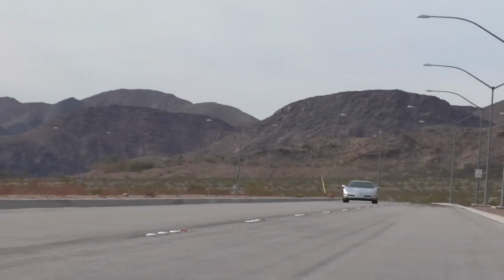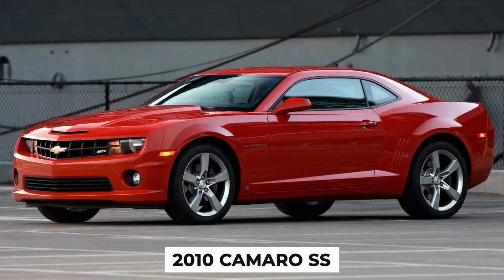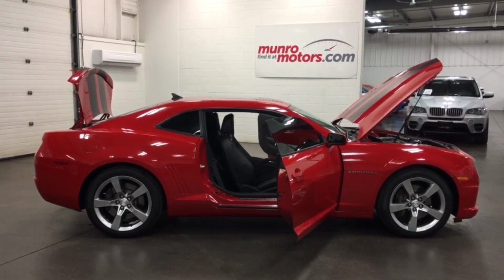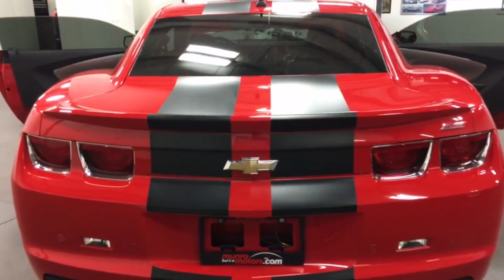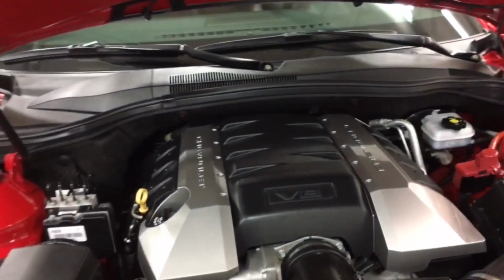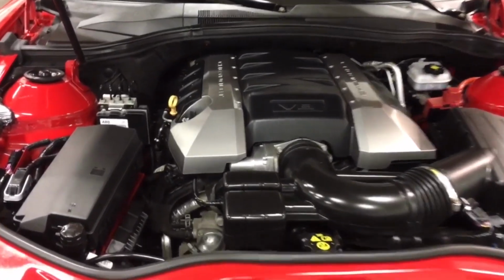Depending on the mileage, you can get a 2002 Chevy Corvette for around $4,000. Sliding into the 3rd position, we have the 2010 Camaro SS. The Chevy Camaros are a performance brand, and the 2010 Camaro SS is no exception. This car is a true American icon, and for good reason. It's got a sleek design, a powerful engine, and a ton of features that make it a blast to drive.